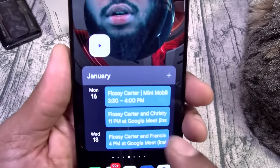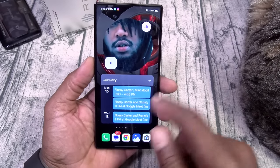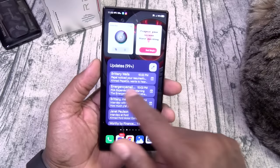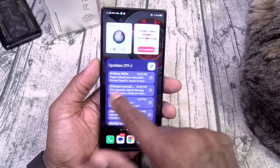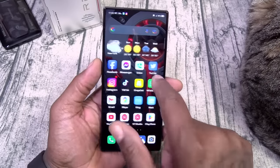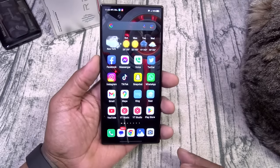Okay, I got a meeting with Mint Mobile tomorrow. You know what I'm saying? Shout out to Ryan Reynolds. I got to meet up with Ryan Reynolds tomorrow, see what's going down with that dude.